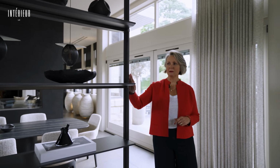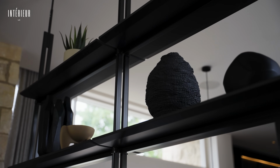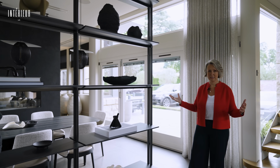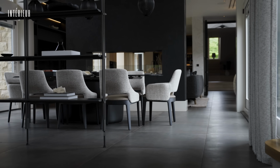We chose this shelving because of the fact that it had these beautiful details, this nice chamfered edge, and it really gave a little bit of architectural structure and interest to what would otherwise be a really large open plan space, and it helps create a little bit of division.